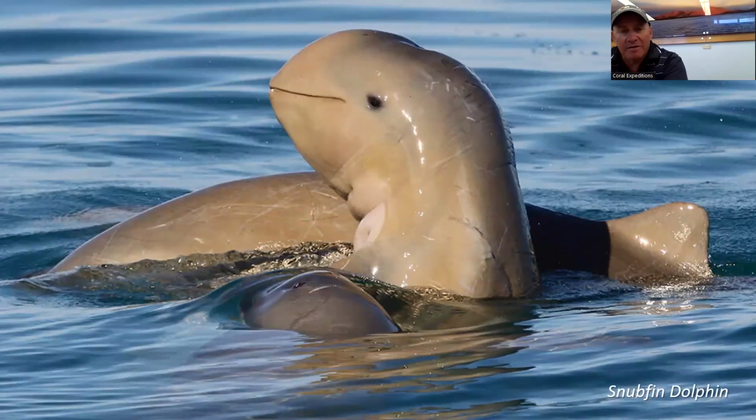These guys were really only classified as a separate species in 2005, I believe. These are snub fin dolphins, and they were probably just being mistaken for Irrawaddies. But it was the discovery, I believe, of a skull around that time that made scientists think, well, this is a little bit different. And then when they started looking, there it was. We see them, not every time, but a majority of the time going up the Prince Regent River, you'll see the snub fin dolphin.